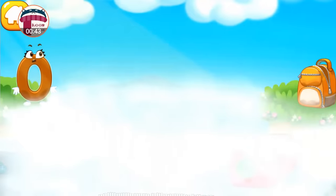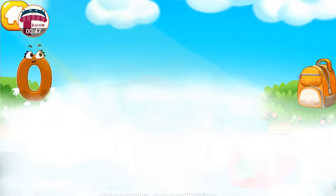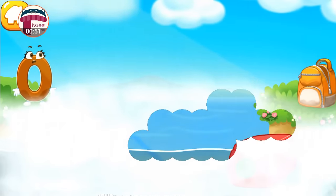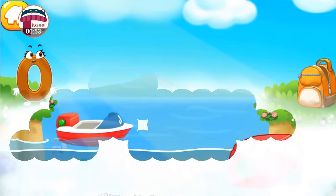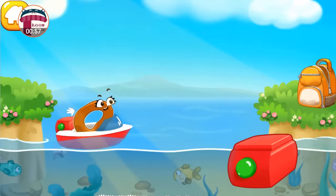Number 0 is on a different shore. Help it get to the backpack. Tap on the fog to drag it away. Tap the button so the boat sets sail.